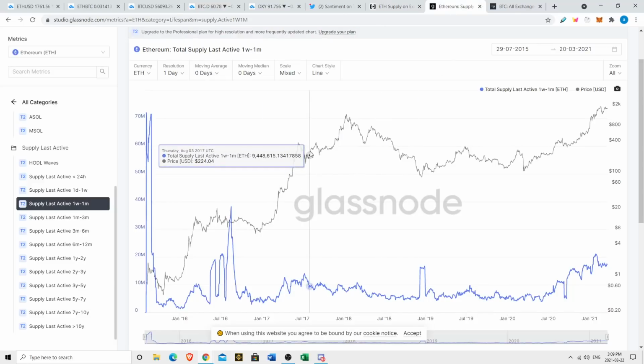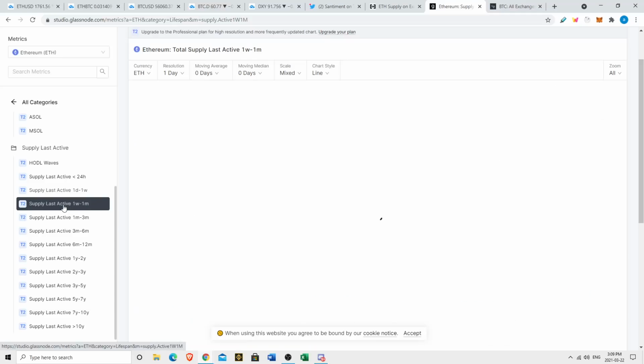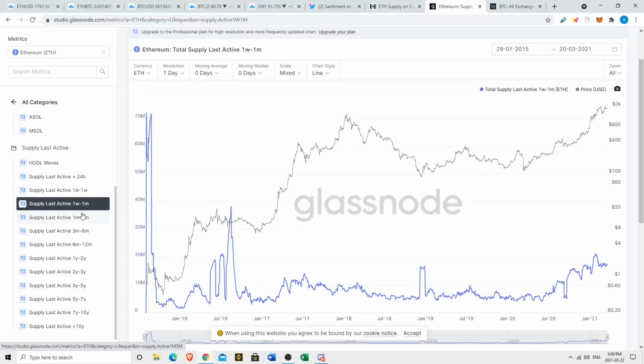Now, I wanted to bring you guys a chart here on Glassnode. Very interesting chart. This shows the number of active addresses holding Ethereum. When you have less activity, that just means people are hodling. They're not moving it around. They're not doing anything with it. What's very interesting to note is that people who've had Ethereum in their wallet from 1 week to 1 month and not moving it, just hodling it, has been increasing.